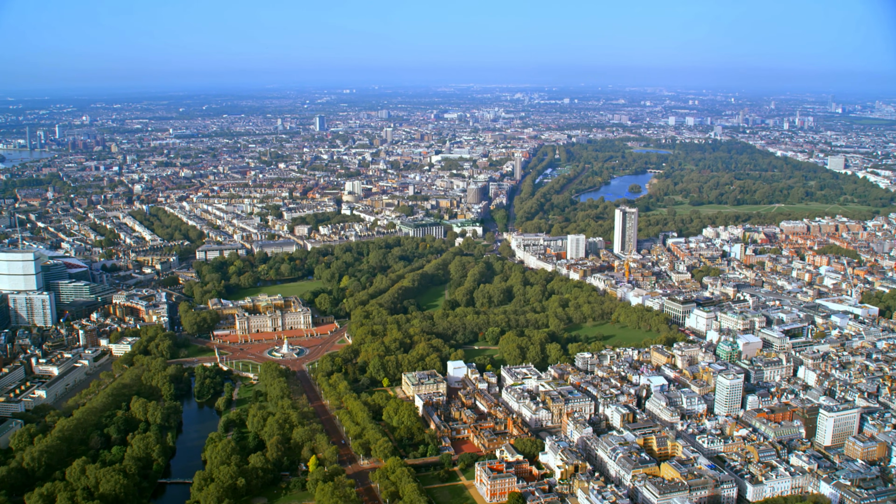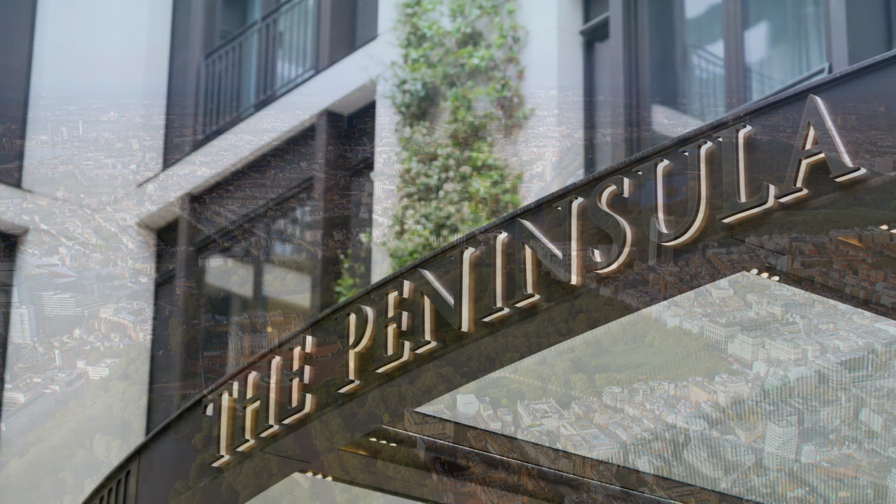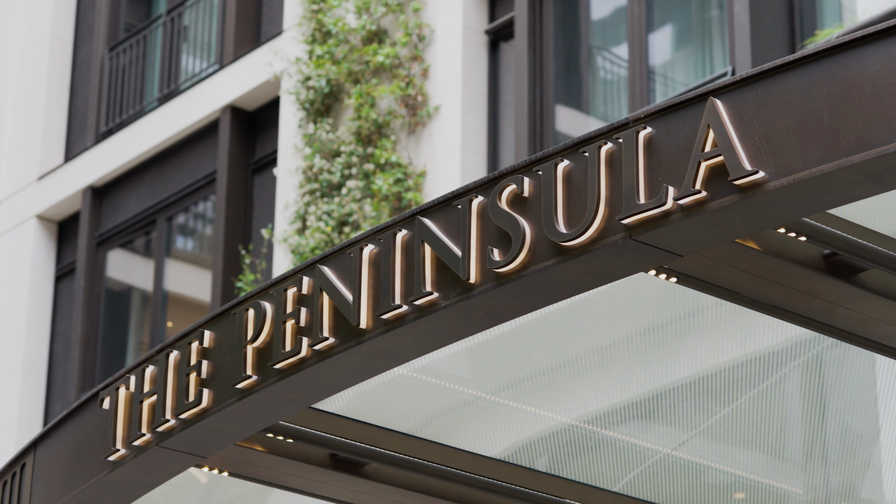What makes this a peninsula? What makes this an exciting building? Of all the peninsulas, this building goes beyond any other.